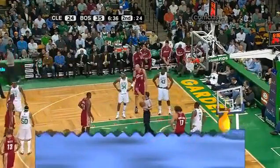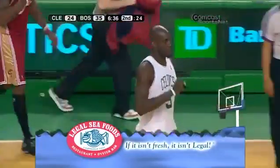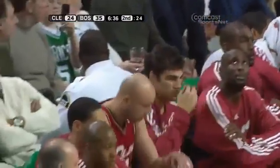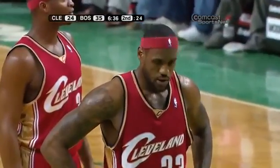Kevin Garnett's coming back into the game, so is Ben Wallace. The Cleveland number 4, Ben Wallace, faces the Minnesota Celtics. For the Celtics, number 5, Kevin Garnett, replaces number 0, Leon Powe.